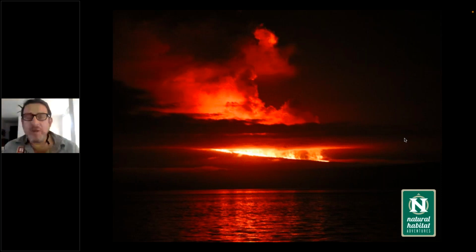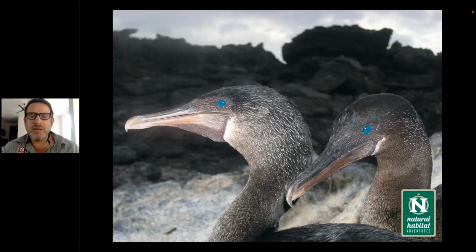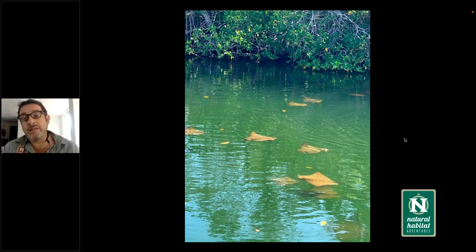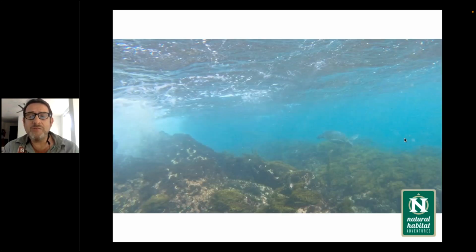And this is a place where we can see for the first time flightless cormorants. Okay, we're going to learn how they became flightless, and we are going to learn about their very interesting mating system. And also we do a beautiful zodiac ride where besides flightless cormorants, we can see great blue herons and cow-nose golden rays. And while we snorkel here, this is one of the few places where we might see seahorses and also sea turtles. And so this is a place with a lot of marine algae, so that's why we see a lot of them.